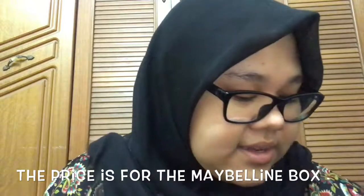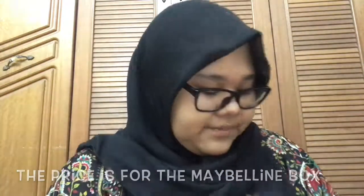So I took the opportunity to purchase 4 boxes from the beauty range. So 1 from Maybelline and 3 from NYX. The price is at RM59.99. They give general hints on what you will get in the box. There will be 4 items for this box. 1 eyeshadow palette, which I really hope is a palette and not like a quad or anything.